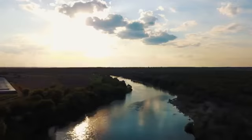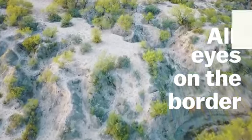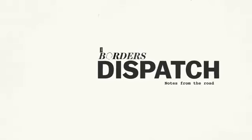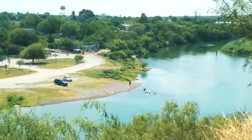I want to put my hand in the border. I'm standing in the United States, it's 103 degrees, and I'm looking across a river into Mexico. If someone wanted to, they could just swim across in like 2 minutes. Border Patrol has all of these mechanisms for making sure that that doesn't happen.